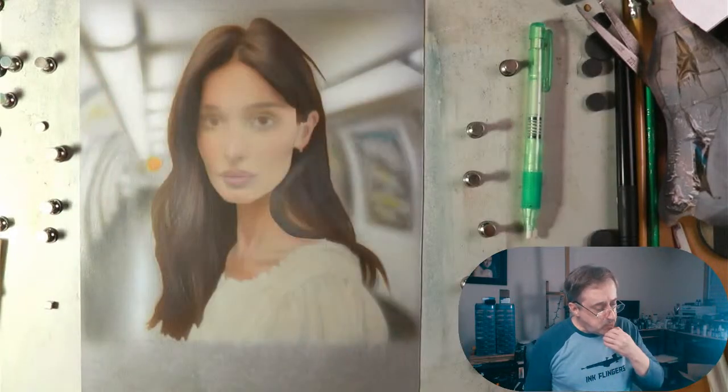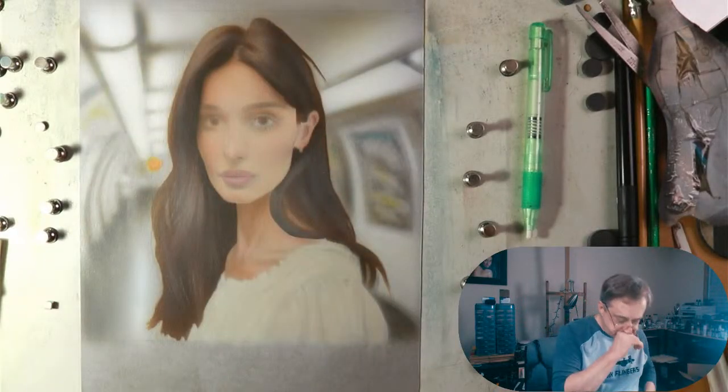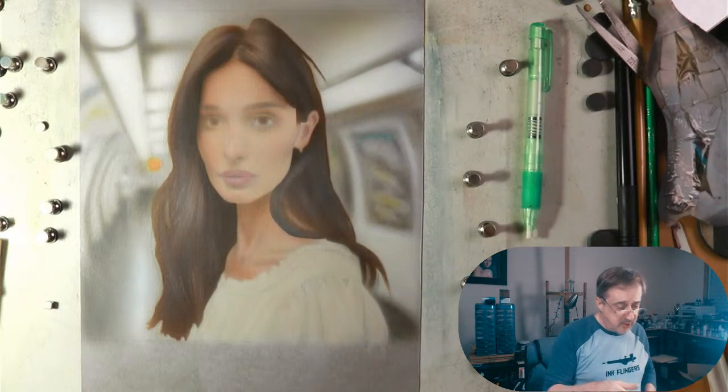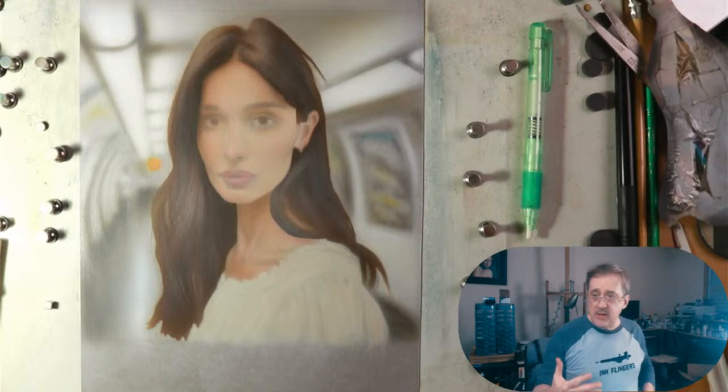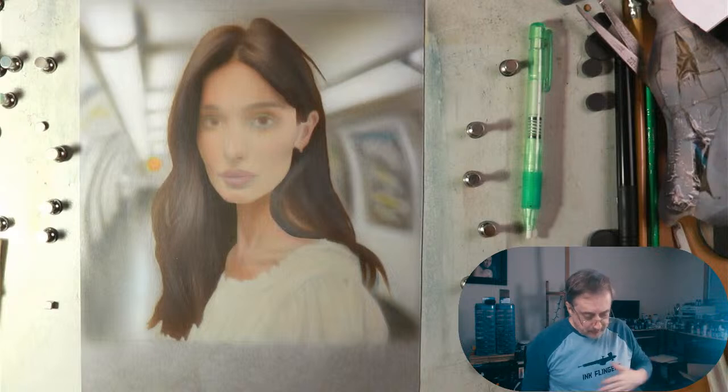So basically we started getting a cohesive flesh tone, and then we fogged everything, and now we're going back in with transparent. Transparents only work on a lighter color, so that's why we lightened everything up, so that's really cool.